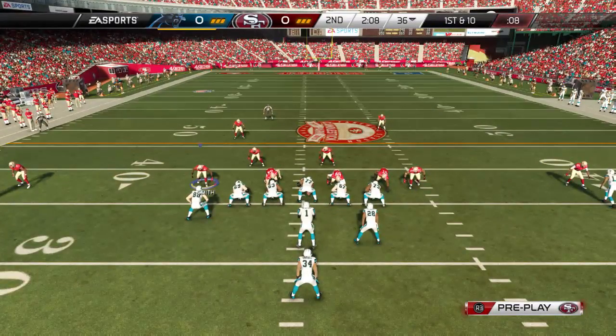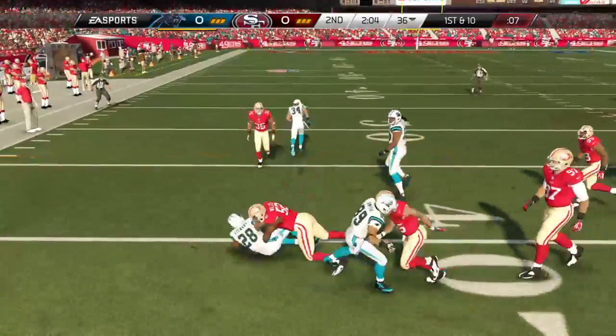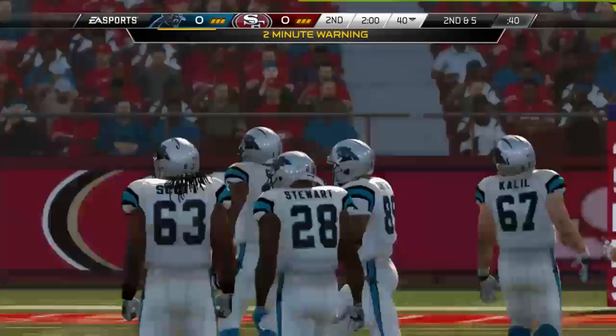New set of downs now after picking up the first on the ground. Stewart's got the carry once more. He is tackled at the 40-yard line. Gain of 4. 2-minute warning.